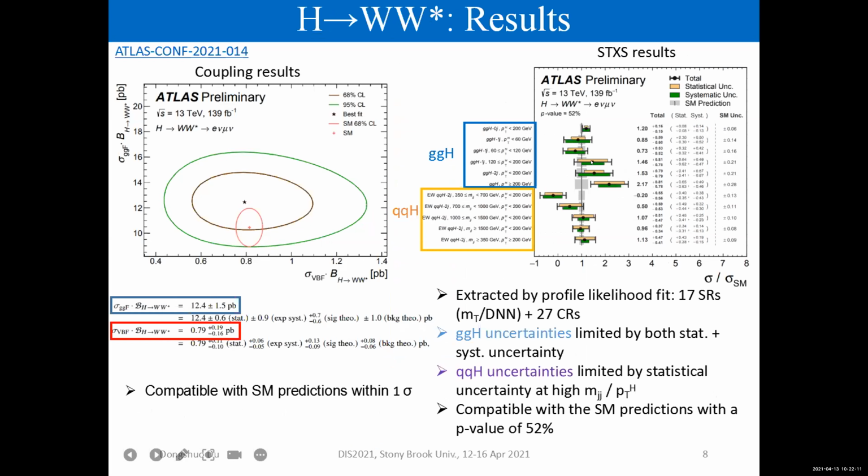And on the right is the STXS results. The results are extracted by profile likelihood fit in 17 signal regions plus 27 control regions. And in this plot, the error bar is the total uncertainty, and the green box is the statistical uncertainty, and the yellow box is the systematic uncertainty. And we can see that for the ggH, the uncertainties are limited by both statistical and systematic uncertainty. And for the qqH, the uncertainties are limited by statistical uncertainty at the high mjj and high pTH region. And the results are compatible with standard model prediction with a p-value of 52%.